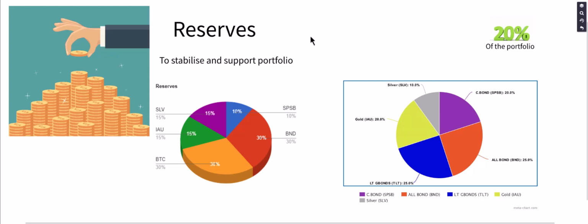Okay, guys, this is what our reserves look like at the moment. As you can see, we had Bitcoin in the reserves last time. So over here we can see this is what it looked like before this month, and these are the changes that I've made. Starting with silver, we've actually reduced our position in silver. Remember, these percentages are the percentage of 1/5 of the portfolio, not the whole portfolio. So 15% of 1/5 of the portfolio was silver, now it's 10%. We've actually increased gold from 15% to 20%. So essentially we've got double the gold as we do silver.